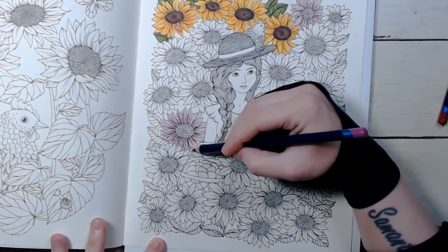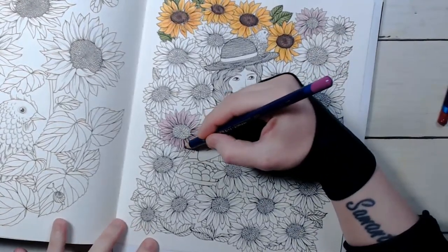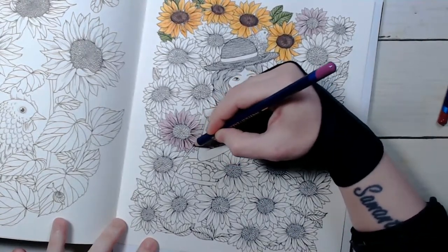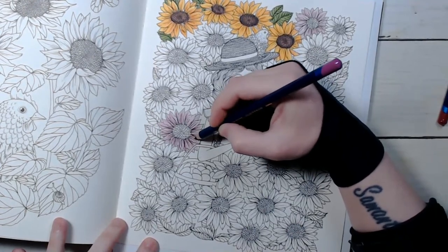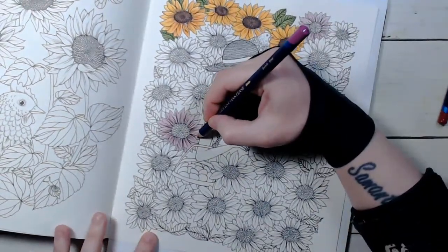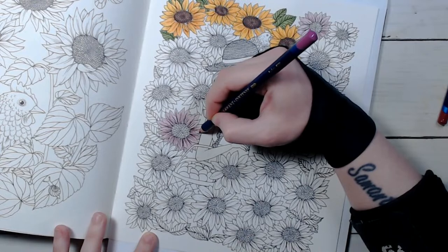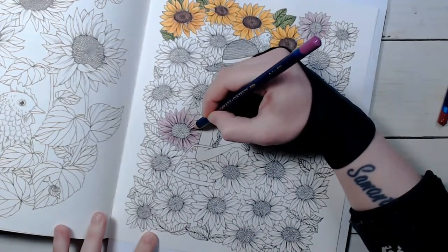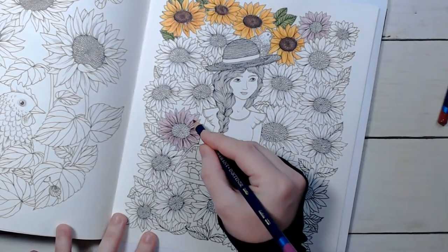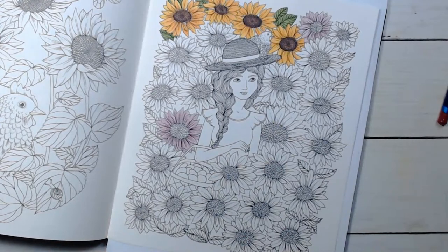Let's see here. Get this here. Let's see, did I go, no, I don't think I made it all the way around yet. You've already done this one. Yeah, I think this was a pretty popular page when this book first came out. I remember a few people working on it. But I obviously never colored mine until now. Because I was like, oh my gosh, all the sunflowers, and they're so small. But then it worked out because now I get to do it now.